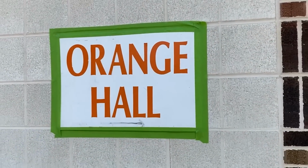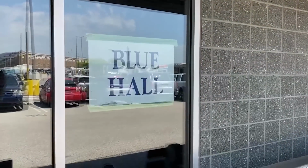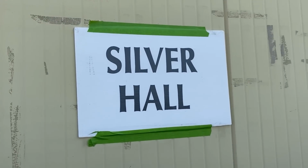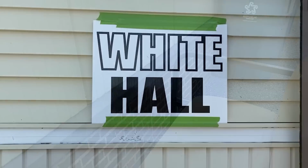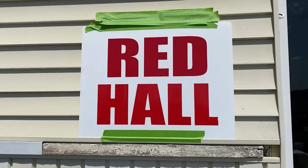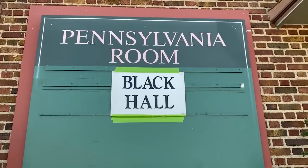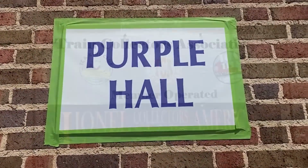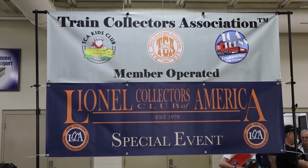Over there they've got the Orange Hall, a Blue Hall, a Silver Hall, a White Hall. Did we get to the Purple? They don't have Purple anymore. Well, there were people in the Purple Hall, they had a train layout. I'm thinking the Brown Hall isn't there anymore either. That used to be a cross.